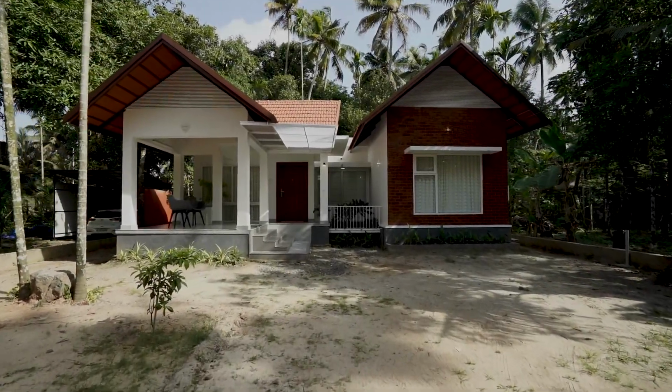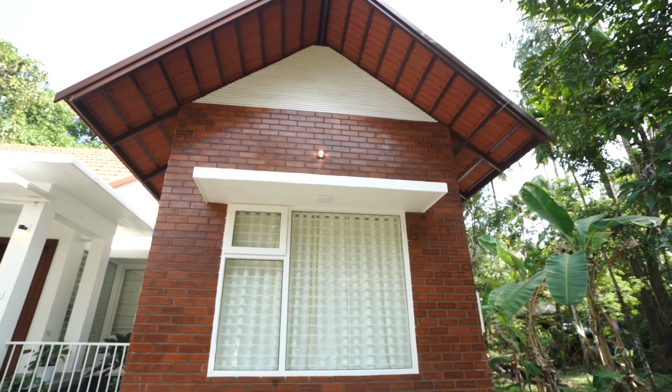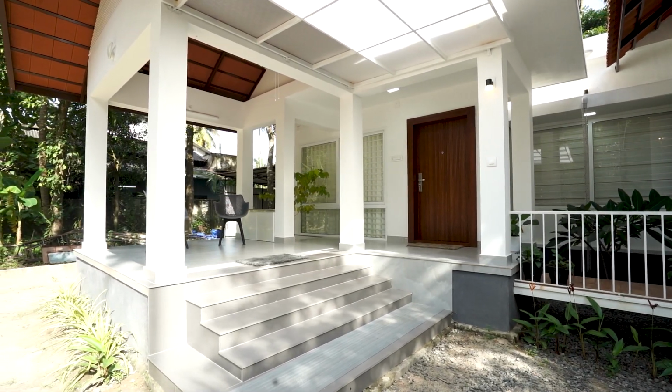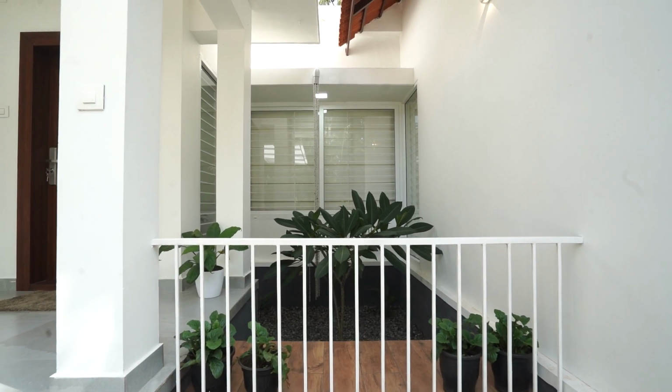Today, we're going to show you a small home tour with a single-story home design. White color paint gives the external walls a stylish appearance, and the left side is exquisitely designed with beautiful caddies. There is a small patio.